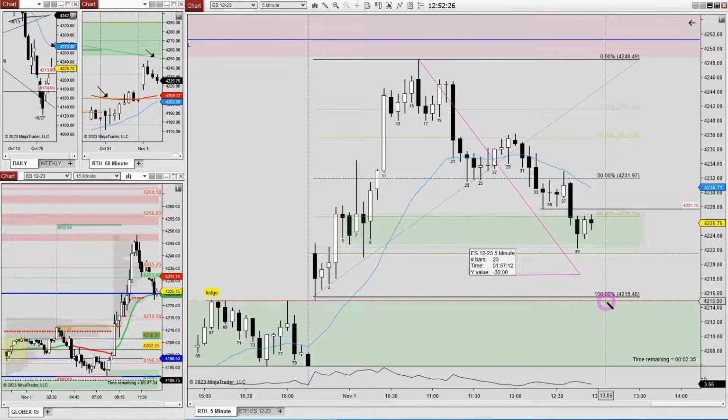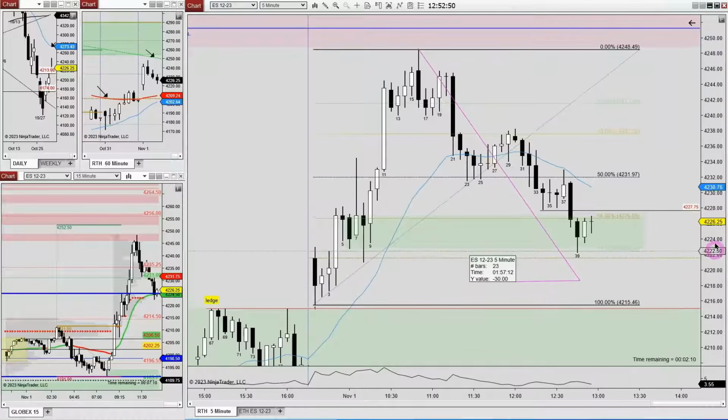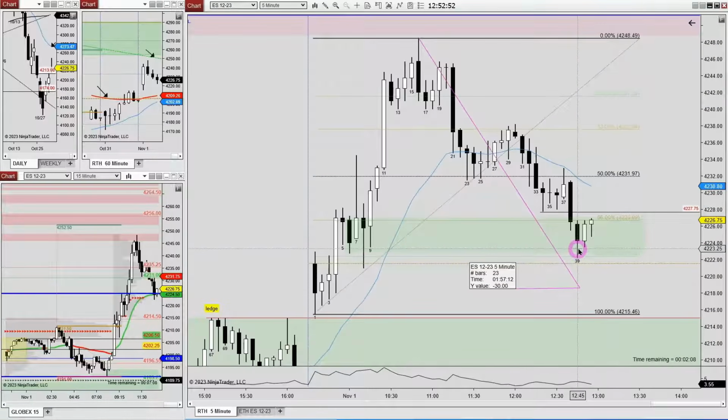But we do have a wedge there, okay, overshoot. You can count it that way, or you can say, no, I think I'm just going to count this, overshoot, undershoot, doesn't matter. There's a nested wedge here. So you can see bulls are trying to buy here. Now, how far can this go? I'm looking for targets.